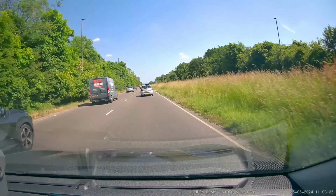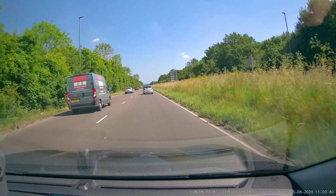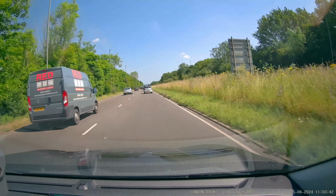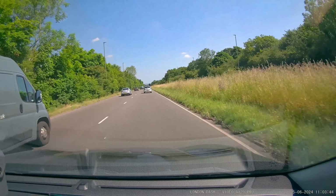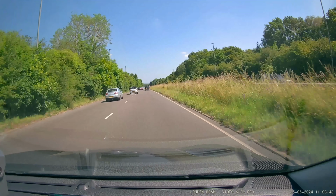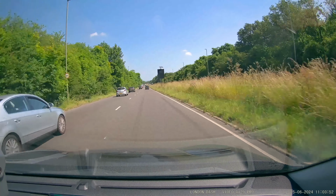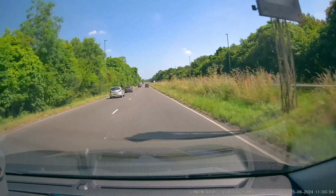So we're on the Mad Mile. I'm in the outside lane, and because I'm in the outside lane, I will be overtaking things. That is what you're supposed to use the outside lane for. It's pretty simple, isn't it? Doesn't really matter how fast you overtake them to a certain extent, as long as you're overtaking.